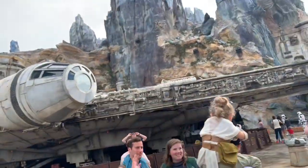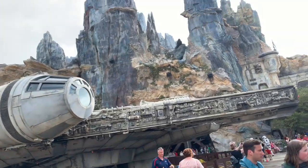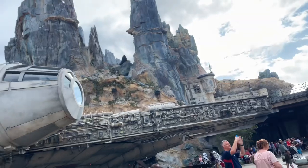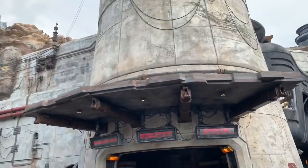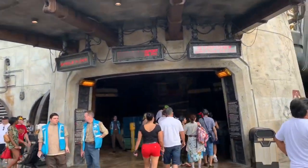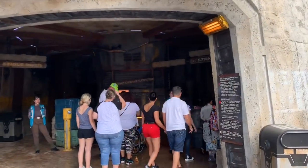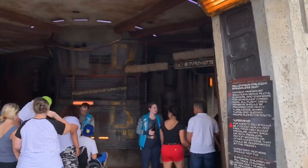I love stormtroopers. Wow, look at this Millennium Falcon right here. This is so incredible. I am mind blown. And we're about to do Smuggler's Run. We're about to get in line. It's a 55-minute wait, which is not terrible. So let's get into this line and go ride the ride.